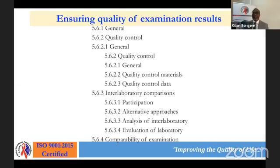So participation in interlaboratory comparison is very key, especially at a point like this where we're using EUA kits. That becomes very important. Alternative approaches to interlaboratory comparisons are important. You could have blinded samples and have your competent scientists run them. That would be a good approach as well.